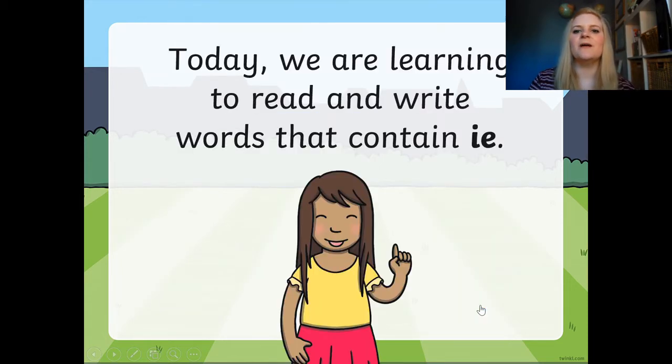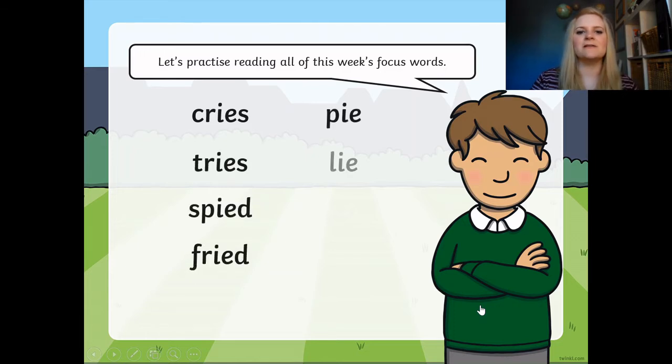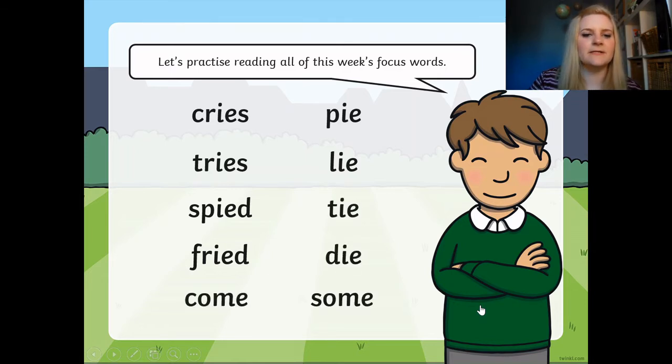So today we are learning to read and write words that contain I. And you are also fantastic at this now because we're doing it all week and you have written so many I words and read so many I words. So we're going to practice reading all of this week's focus words. Lots of words to read.